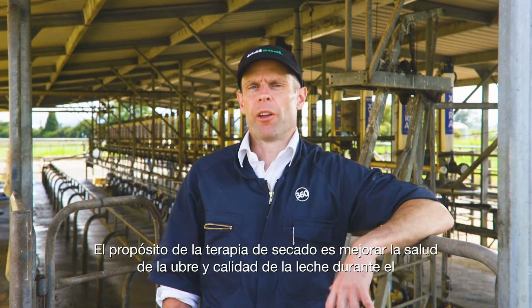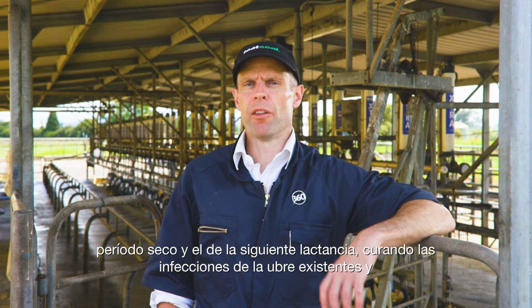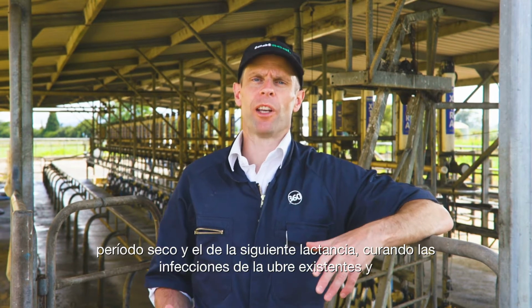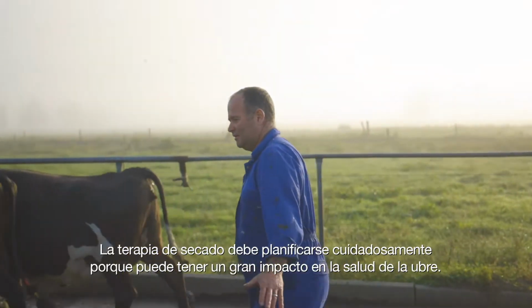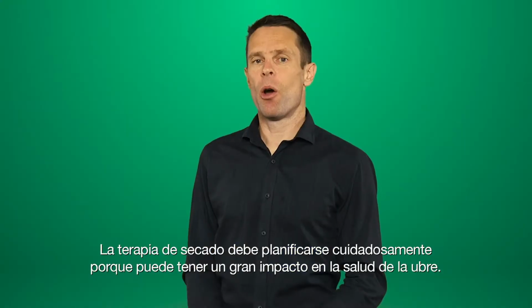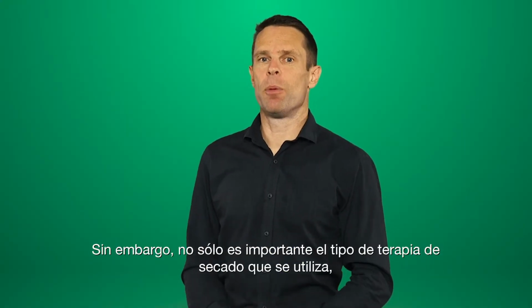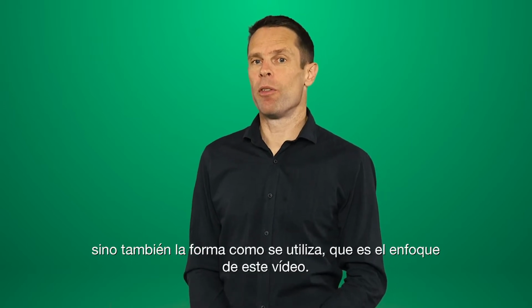The purpose of dry cow therapy is to improve udder health and milk quality over the dry period and in the following lactation by curing existing udder infections and preventing new ones from forming over the dry period. Dry cow therapy should be carefully planned because it can have a large impact on udder health. However, it's not just the type of dry cow therapy you use that is important, but also the way it is used, which is the focus of this video.